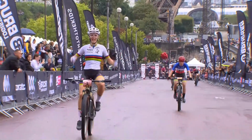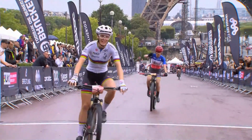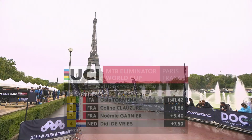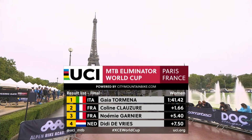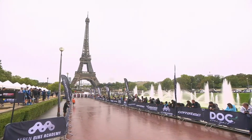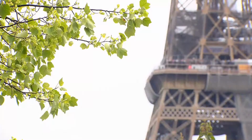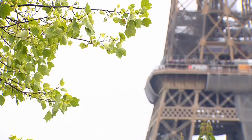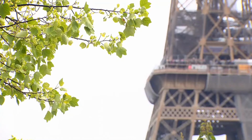So great to hear from Gaia Tormena, who's down on that line, and you can just see that as she came in and through the line, putting in a great ride there, chased all the way to the line by the French champion coming in and through, and confirmed there. That gap at the end, 1.66 seconds, 5.4 seconds behind was Naomi Garnier, and then it was Didi de Vries. We're going to see our top three riders up on that podium, and going to be ready for our flowers. So it's going to be our top three riders on that podium, and that will get that up and roll.